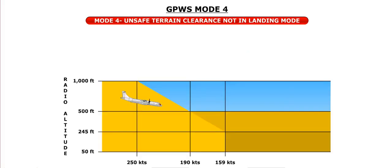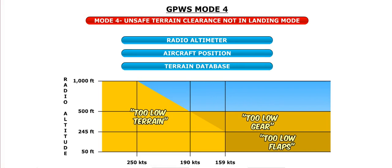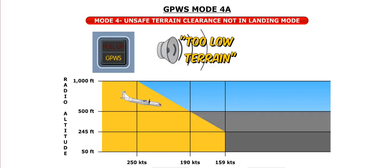Mode 4 provides unsafe terrain clearance alerts and warnings during climb, cruise, initial descent, or approach. The EGPWS uses the radio altimeter and the aircraft's position in relation to the terrain database. Mode 4 actually consists of 3 submodes. Submode 4A provides alerts in the event there is inadequate terrain clearance when the aircraft is not in landing configuration. The boundary for submode 4A is 1,000 feet radio altitude. Submode 4A alerts consist of an oral too low terrain warning, and an illuminated GPWS caption.